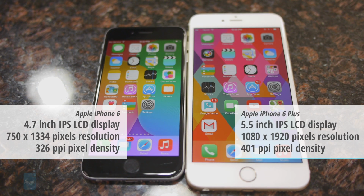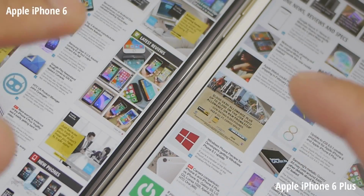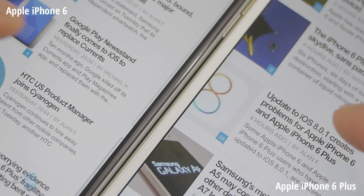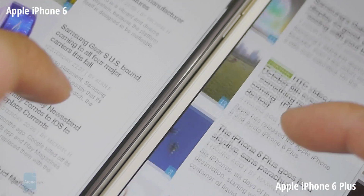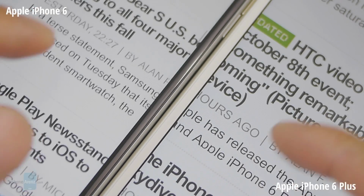They also have different size displays, the Plus being the larger one, of course. The iPhone 6 chimes in at 4.7 inches with a resolution of 750 by 1334 pixels, and the iPhone 6 Plus has a larger 5.5-inch panel at 1080p resolution. So when you do the math, they both actually come out to the same pixel density count of 326 pixels per inch, meaning they give the same amount of detail, so not one is superior over the other.